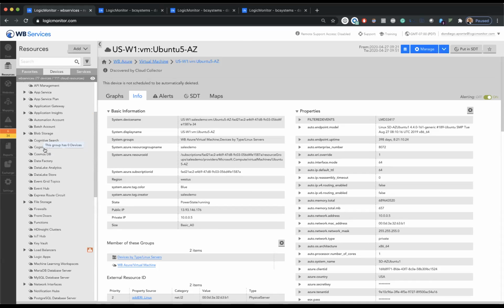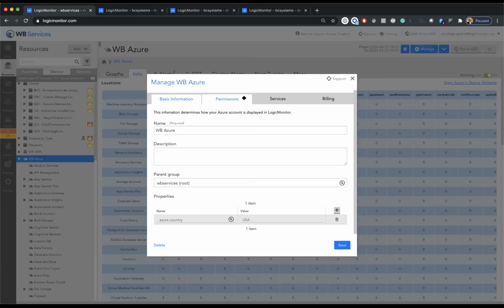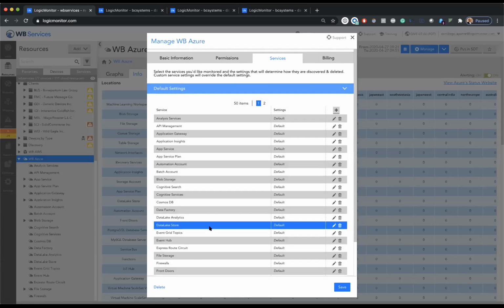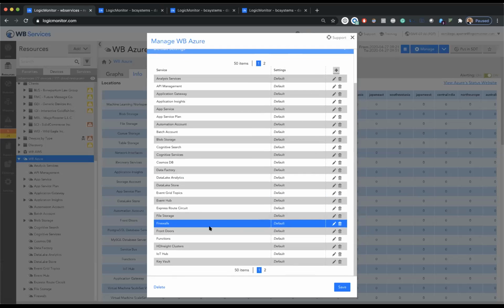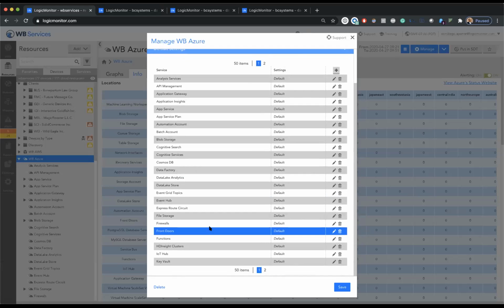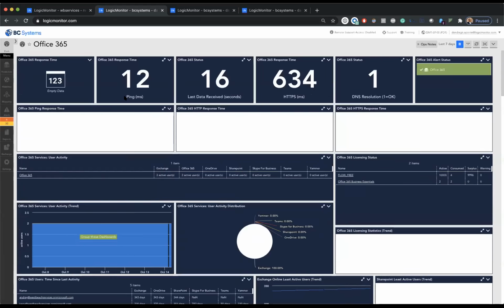So looking at this as an example, we've got something like an Azure environment. And within our Azure environment, we have a number of services that we're using. Maybe you're leveraging some API management or app gateway, Cosmos DB, of course, VMs, maybe firewalls or IoT hub. All of those services and more are included in LogicMonitor as we begin monitoring those cloud-based environments. So whether it's PaaS that you're focused on, or IaaS, or even in some cases, SaaS-based solutions that are being provided by Microsoft, we can help you look at that data.